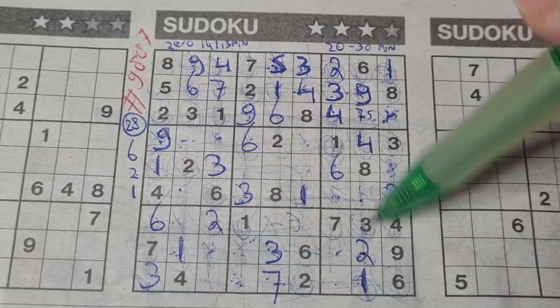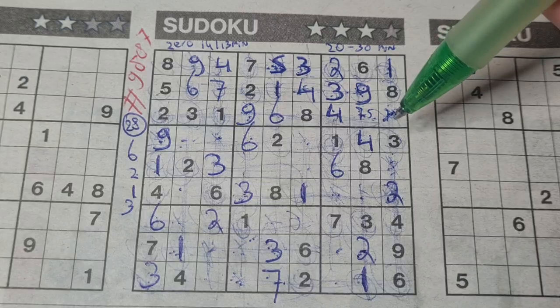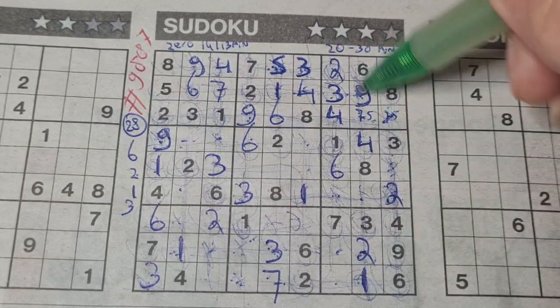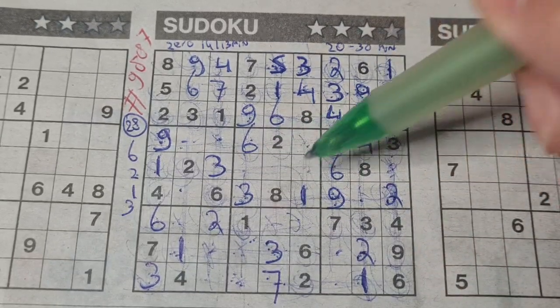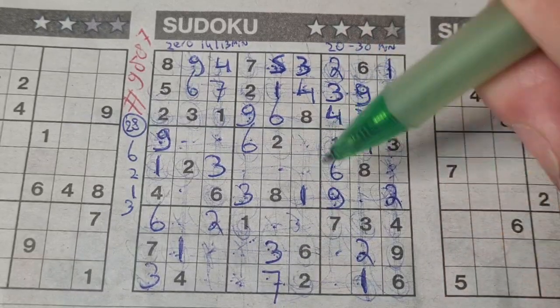I can see. Digit number 4, number 3. Okay, and now 5 and 9. 9 in the last column, 9 in the column next. So in that column, the only place left for the 9 should be there. Need a 9 here. Need a 9 here. Need a 9 there.